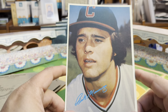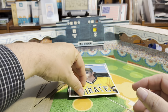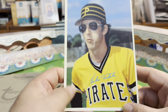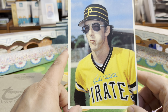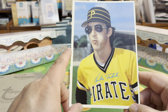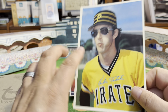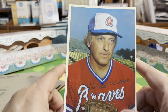Rick Manning. Remember him? Barely. Kent Tekulve, always had those shades on. I know he wears glasses, so I guess he just liked wearing the sunglasses. Always had a wad of chaw. Loved seeing him in his submarine delivery. He actually spent a couple of years with the Phillies in the mid to late 80s. So love me some Kent Tekulve.